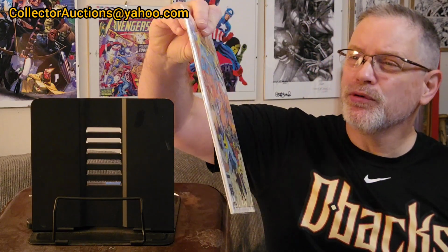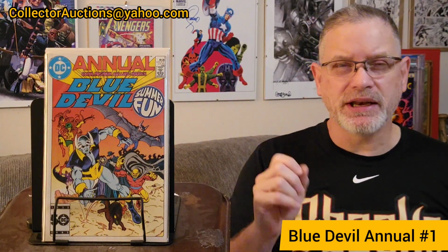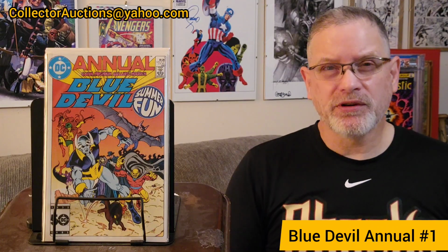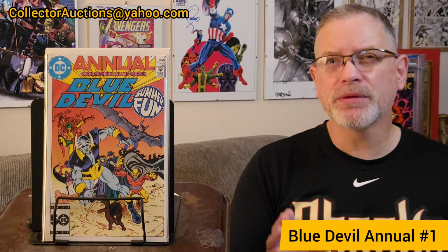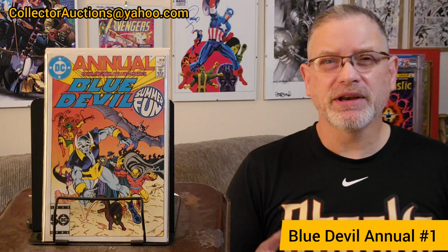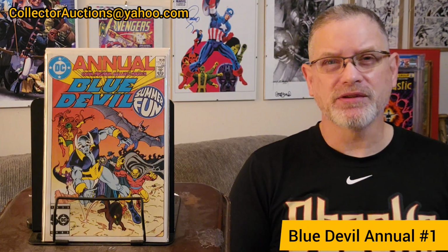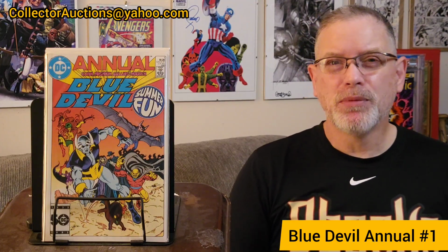Now, the next book, I think this is probably the best book I picked up the whole show. It is Blue Devil Annual #1, and the condition is really, really good. It has a little defect down at the bottom. I don't know if it'll hit that 9.8. But what's interesting about this book is it is the unofficial first appearance of Justice League Dark. And you guys on YouTube, Justice League Dark is something that's highly spec'd on. And I think it's a Swamp Thing annual that is the official first appearance. But look at the characters that are in this, and you've got most of those members right there. So this is kind of the unofficial.